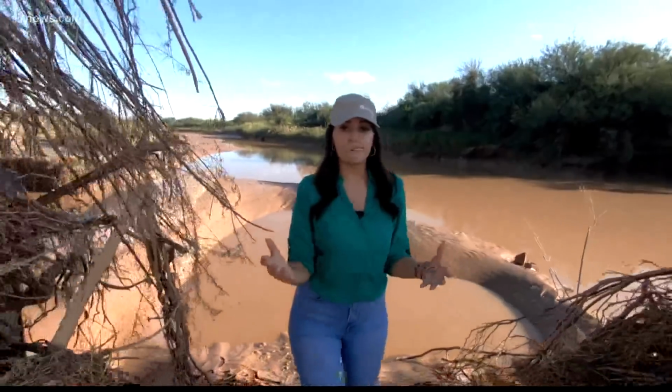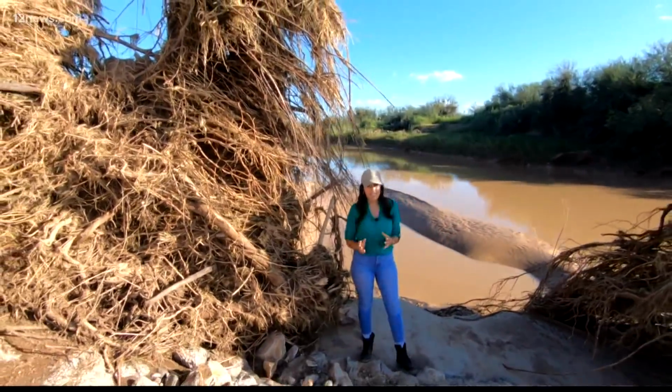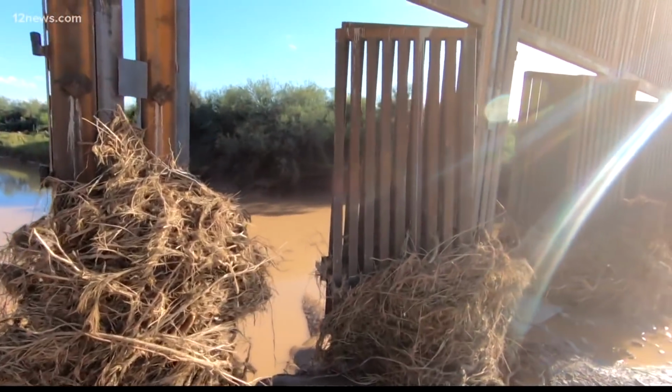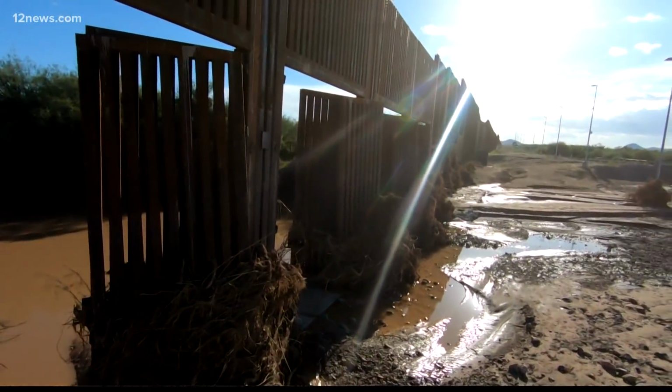This massive event left flood debris literally embedded into the walls. And just to give you an idea of the volume of water that passed through these gates, Silver Creek rose 20 feet above its banks, and the water stretched about 3 football fields. And this is just the first year that the wall's been up, so we will see this every single year.